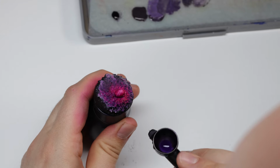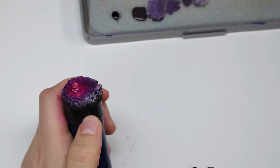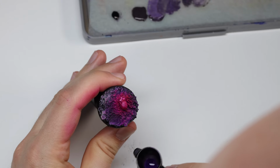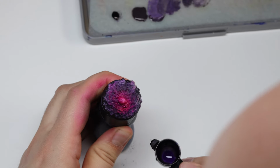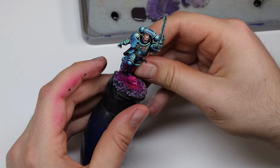A little bit of violet glaze through the airbrush to shadow and to add a little bit of depth to the base and to darken down some of the overspill from the airbrush. I then glued the miniature to the base and called him finished.